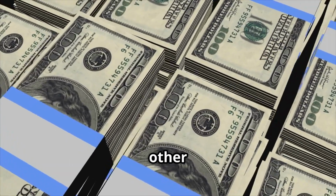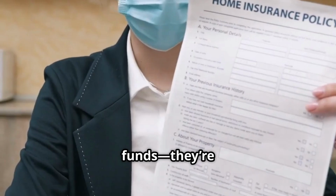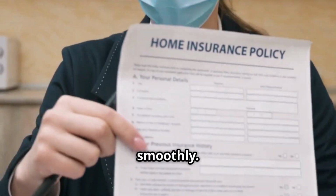Capital reserves, on the other hand, are funds set aside to ensure the company can pay future claims. These aren't just rainy day funds. They're required by regulators to protect policyholders and keep the insurance market functioning smoothly.